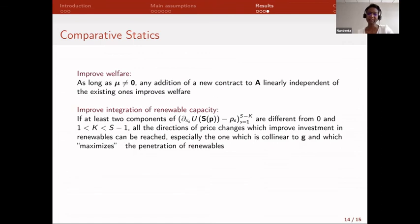Now, can I improve integration of renewable capacity? Well, mathematically, what it says is that if at least two components of this matrix are different from 0 and K lies between 1 and S minus 1, simply this condition means that if there are at least two constraints on trade due to the contract structure which are effective, then all the directions of price changes which improve investment in renewables can in fact be reached, especially the one which is collinear to G. Remember, G is the state contingent production per unit capacity of the renewable technology. And this one maximizes the penetration of renewables. Now, if this condition is not fulfilled, then we must only ensure that any price change is not orthogonal to G.